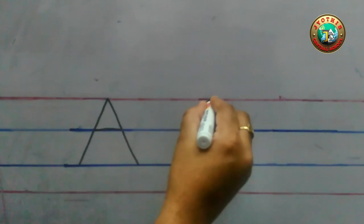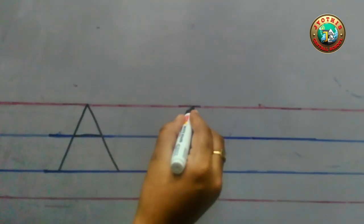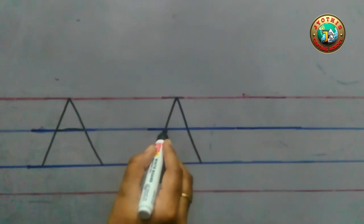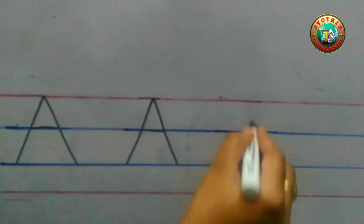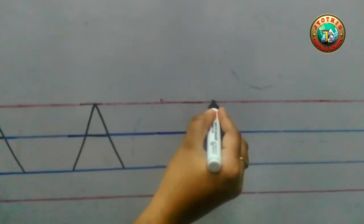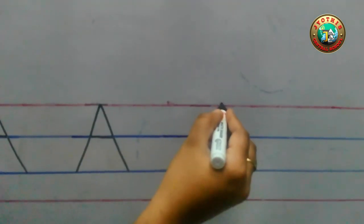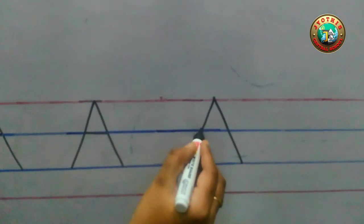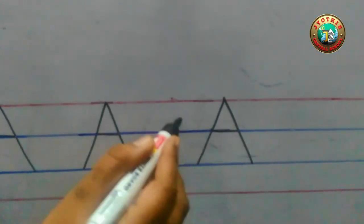The pencil on the red line, then write the left slanting line. Again, the pencil on the red line, then write the right slanting line and the sleeping line on the first blue line makes the letter A.